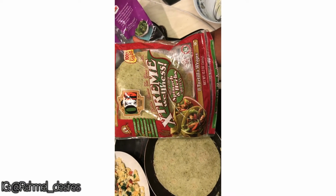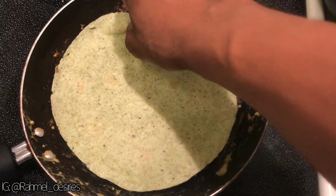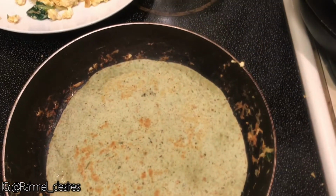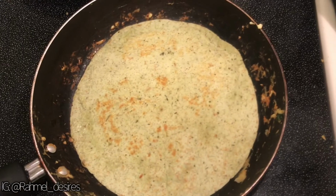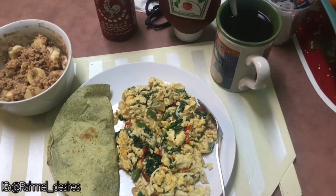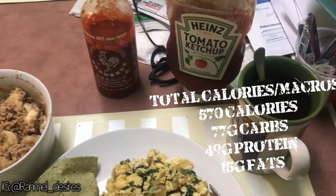Next part of my breakfast, I got a wrap, heating that up in the pan, just browning up both sides, toasting it a little bit. These wraps are pretty good. They're like 50 calories for one little wrap. They're not the best tasting. I actually switched to a different version from a different brand that actually tastes a little bit better. That one is 70 calories. You'll see that later on in the video.